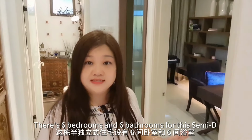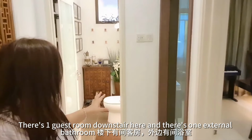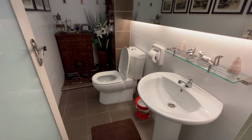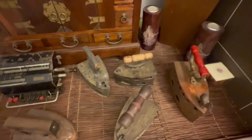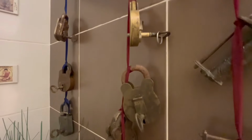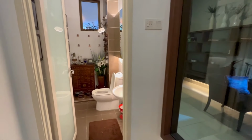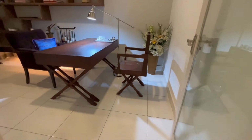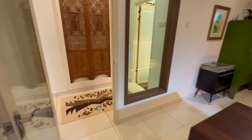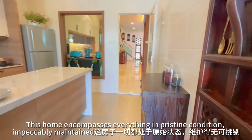There's 6 bedrooms and 6 bathrooms for this amenity, each thoughtfully designed to provide the utmost comfort. There's one guest room downstairs here, and there's one external bathroom. Currently, they are turning it into the powder room. Encompasses everything in pristine conditions, impeccably maintained and exceptionally clean.